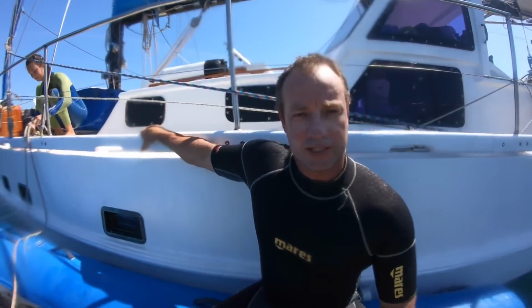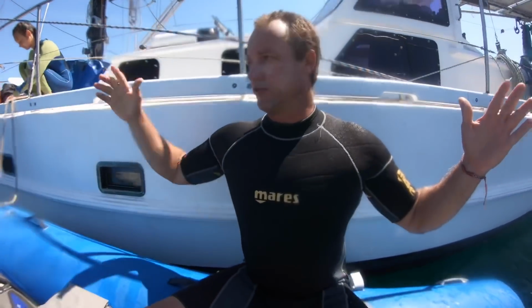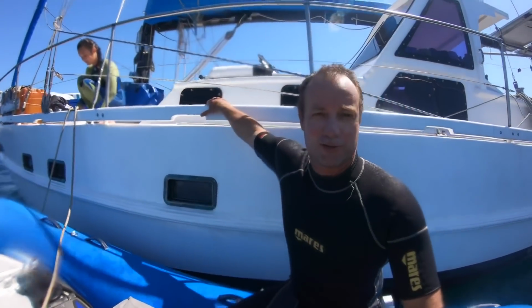Everything was supersized. Trevally, all the coral trout were like this big. They wouldn't even move out of your way. You almost have to push everything out of your way. They're just so used to divers. It's unbelievable. I'm gonna get Sarah down there now and see what she reckons.